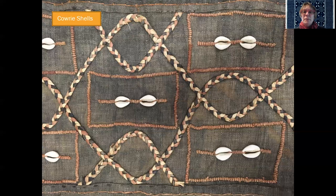As I said, these panels, or raffia cloth in general, was seen as a form of currency, which was then replaced in many ways by cowrie shells. Cowrie shells became a form of currency as well. And so it's interesting to see some of these skirt panels embellished with cowrie shells.